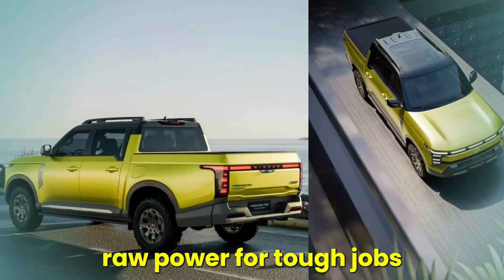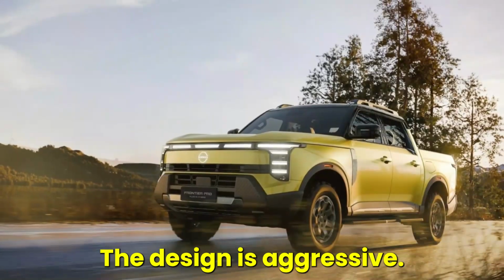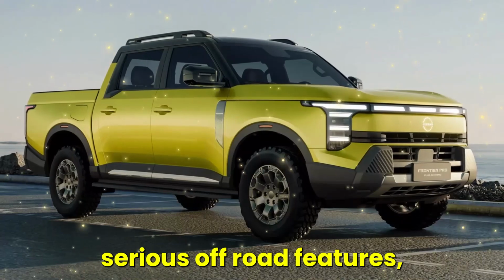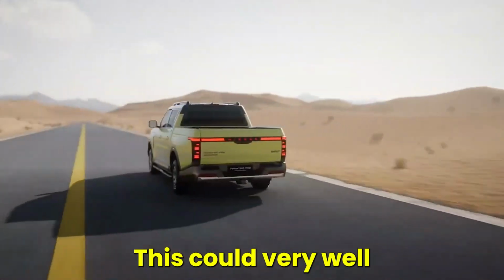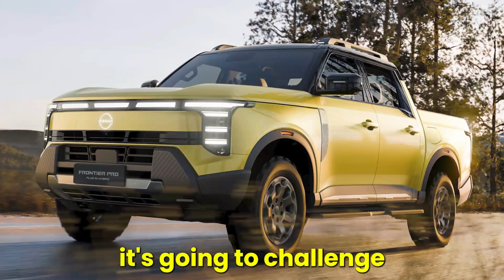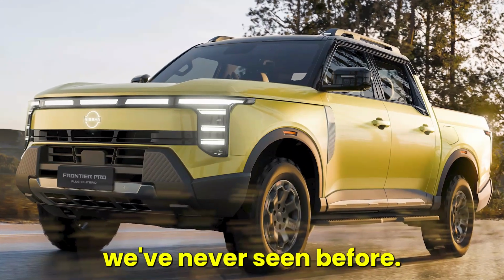Raw power for tough jobs and the efficiency needed for longer drives. The design is aggressive, the interior is luxurious, and it's packing serious off-road features, including front and rear diff locks. This could very well be the Navara's successor, and if it comes to Australia, it's going to challenge Ford Ranger and Toyota Hilux in a way we've never seen before.